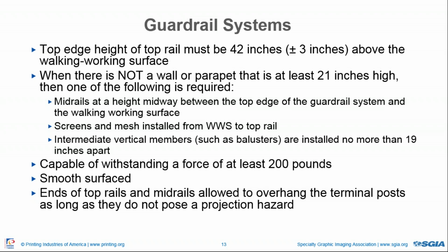If there's not a wall or parapet that is at least 21 inches in height, then you have to meet one of the following again. So you have those three options. You can install mid rails at a height midway between the top edge of the guardrail system and the walking working surface. You can also install screens and mesh going from the walking working surface up to that top rail. You can also install intermediate vertical members such as balusters that are no more than 19 inches apart. So on the next slide, we have examples of each one of those.